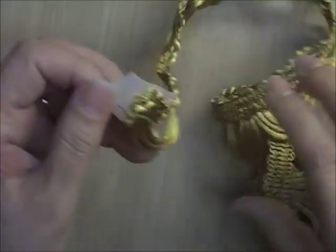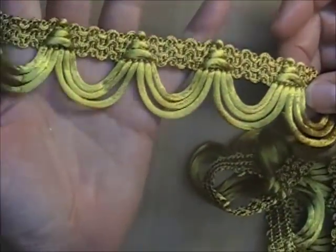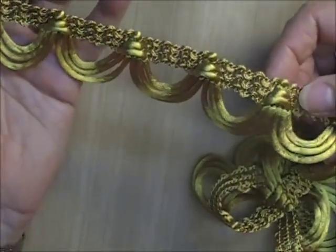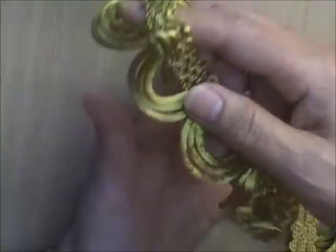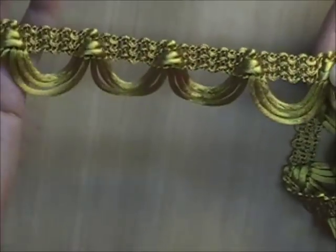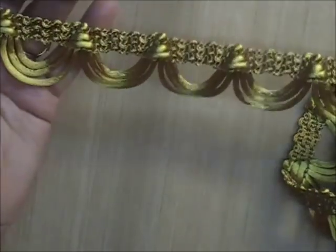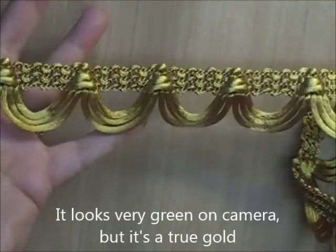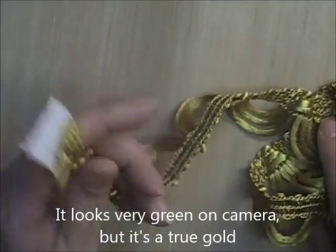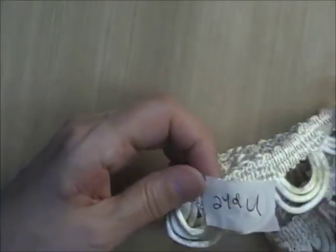T is the same thing, but in a gold color. Pretty gold. This one I am asking $1.75 for the gold color. I'm not sure how much I have of this. I have big bolts of it, so I'll just keep selling until I run out. $1.75 for Lot T.